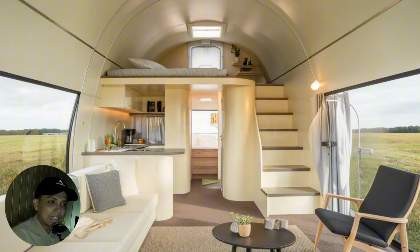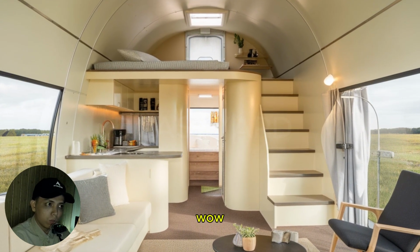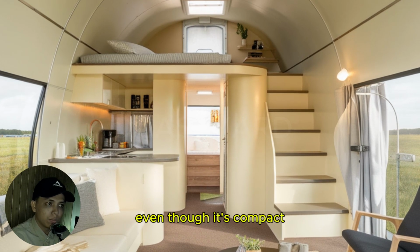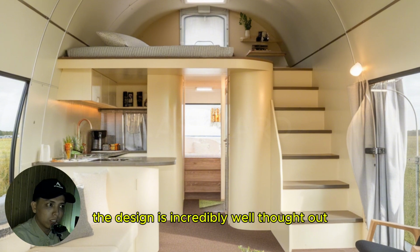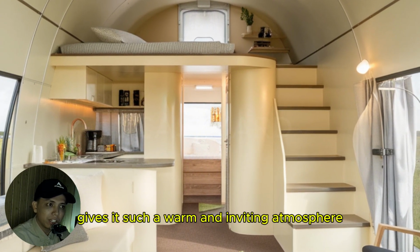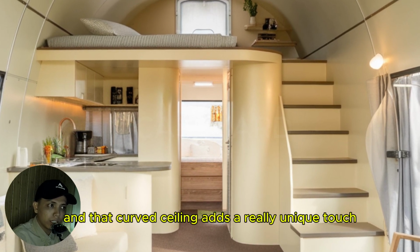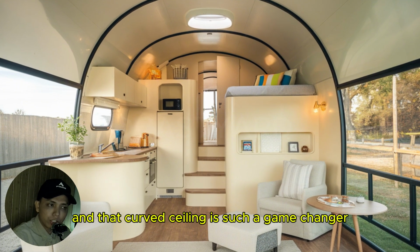Let's take a look inside this modern mobile home. Wow, right away, I love how cozy and stylish this space feels. Even though it's compact, the design is incredibly well thought out. The soft beige and cream interior gives it such a warm and inviting atmosphere, and that curved ceiling adds a really unique touch. And that curved ceiling is such a game changer.